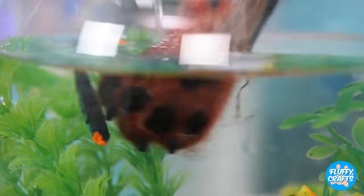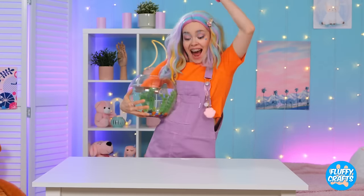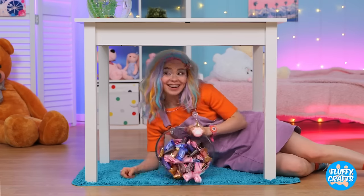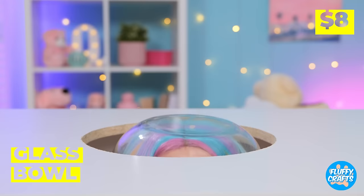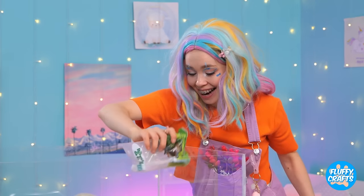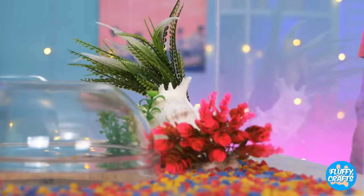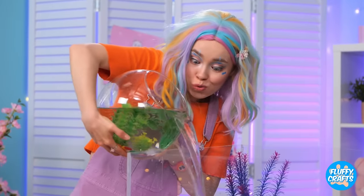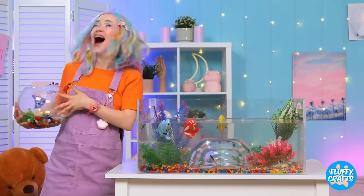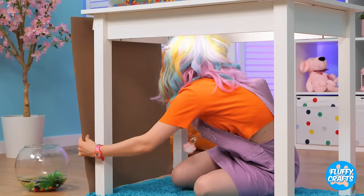Hey! We need to kitty-proof this room. Cut out a hole in the table. Now grab a glass bowl. We're making a giant fish tank. Complete with underwater flora. Of course, for anything to be underwater, you're gonna need some water. Now, grab some pieces of cardboard and use them to cover the sides of the table.